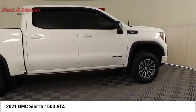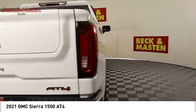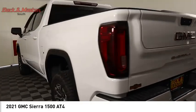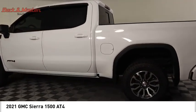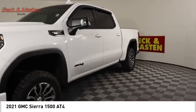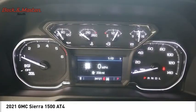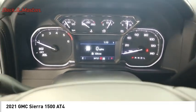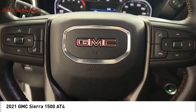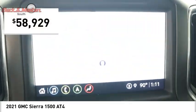Make a great choice today with the 2021 Sierra 1500. The GMC Sierra is a full-size pickup with all the functionality you could expect. With multiple trim levels, the GMC Sierra provides a wide range of features for you to enjoy. Power and advanced technology can both be found in this fantastic truck and is priced below $60,000.